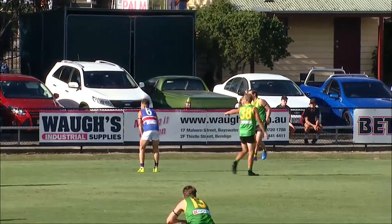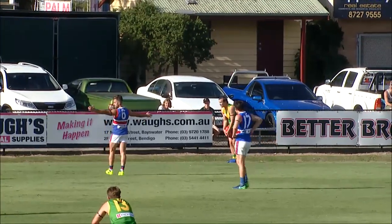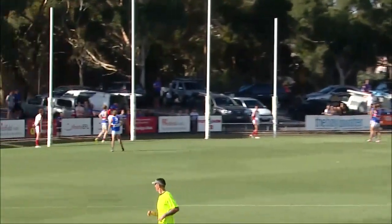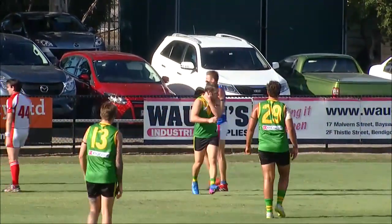It was even at quarter time. Doggies have got 6 goals this quarter. The Bayswater fight back late in this term as we tick towards 30 minutes gone, second term. Wayne McInerney from the pocket doesn't make the umpire move at all. He said, thanks very much. That's a goal. Well done, Wayne.